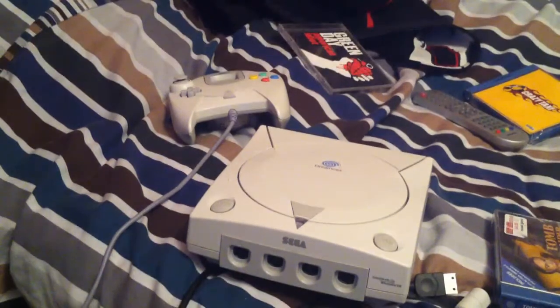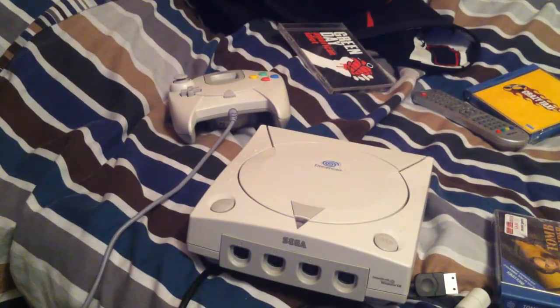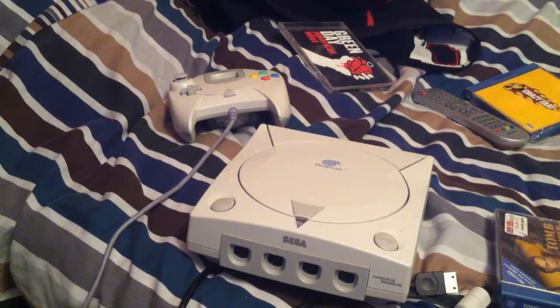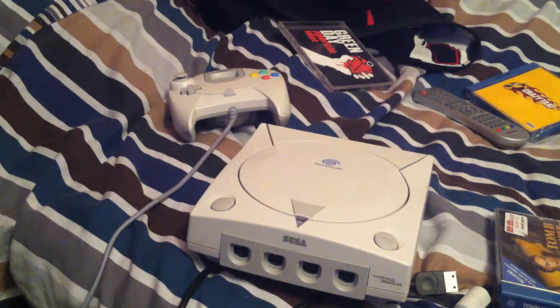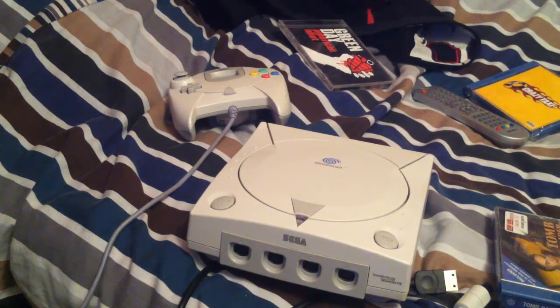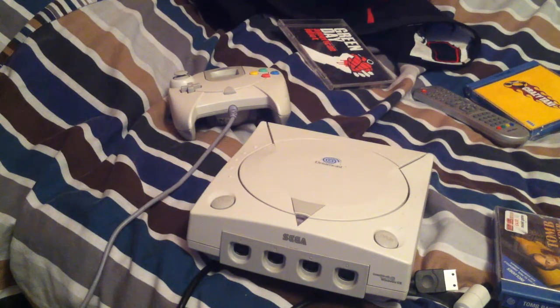Released in Europe on October 14th, 1999. It was the last console ever to be released by Sega, I believe. But still, it only had a short lifespan. It started selling in 1999 in Europe, but it stopped sales after October 2002, because Sega wanted to focus on software, not consoles anymore.